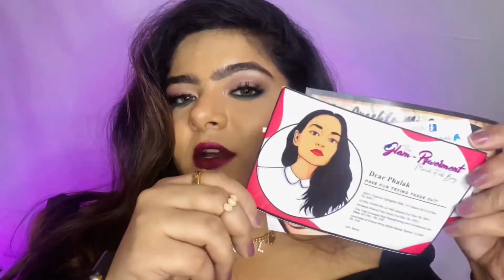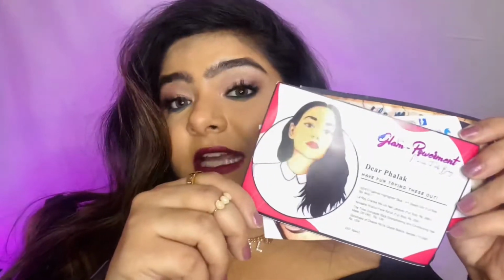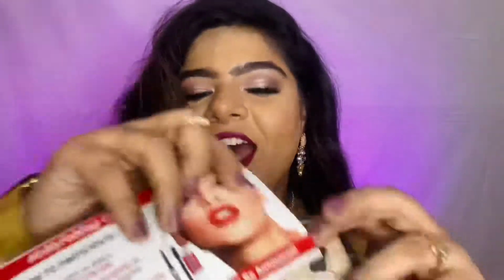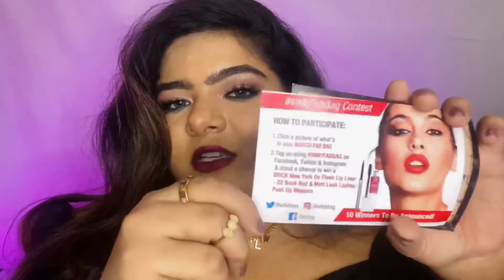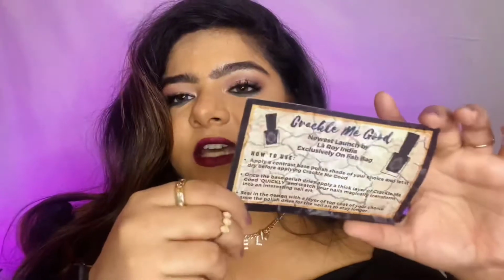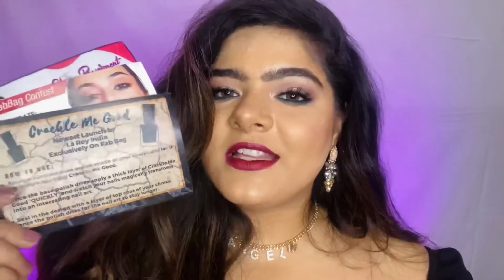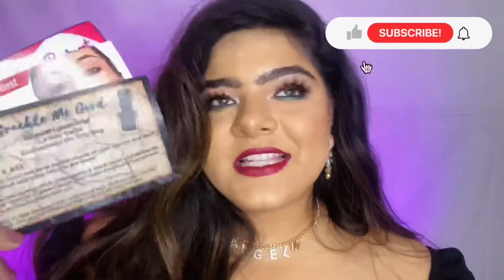For example, this coupon that I'm showing you right now contains all the product information of the products that are inside the bag this month, so we are not gonna be reading those. The next is this coupon contest card, which is there in every fab bag that we get. The third is the product coupon card, which I'll be reading to you later. So these are the 3 coupons that we receive in this month's fab bag, and these are the first thing that came in my hand when I opened this pouch.